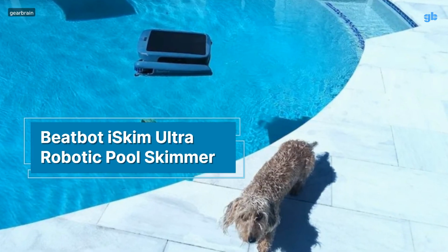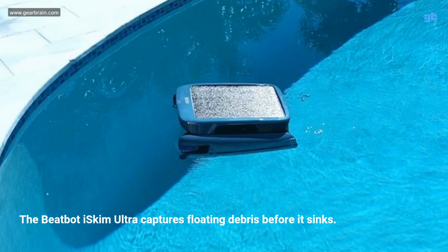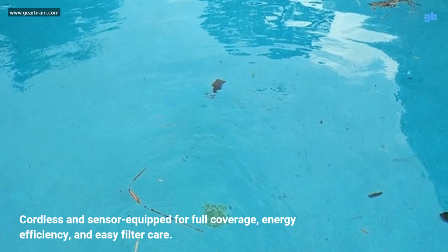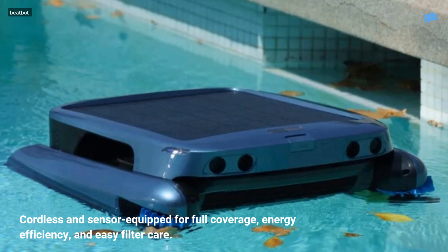BeatBot iSkim Ultra Robotic Pool Skimmer. The BeatBot iSkim Ultra captures floating debris before it sinks. Cordless and sensor-equipped for full coverage, energy efficiency, and easy filter care.